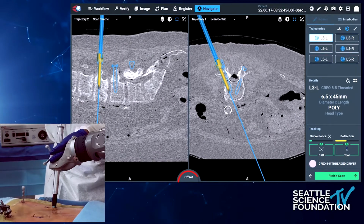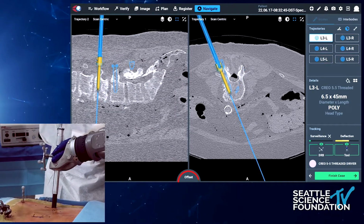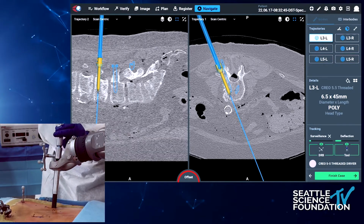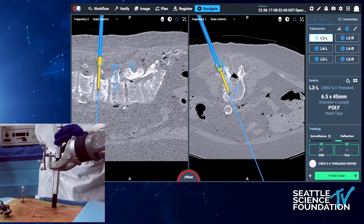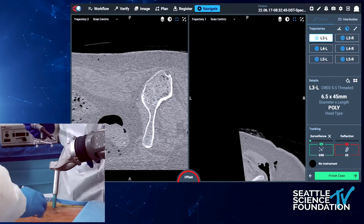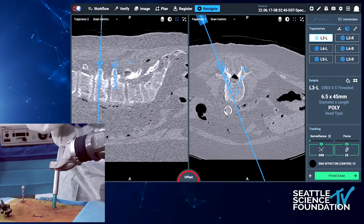If I change the array, for reasons that we've talked about, there is a check mark that occurs. I'm not getting it here because there's slight translation between the projected plan on the axial, but that is acceptable for me, and I know based on the feel of the screw that that's pretty good. So then I'm able to back it out. If I have difficulty backing out, I'm able to just undo one turn, and that'll let me bring the driver out.